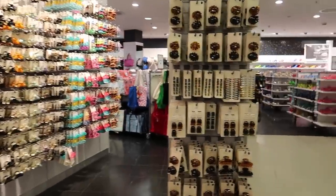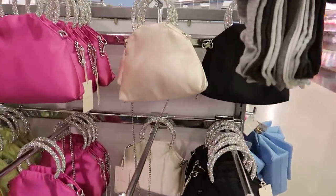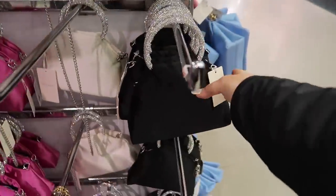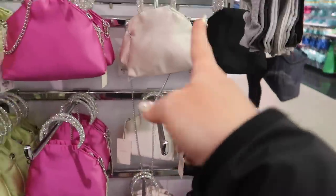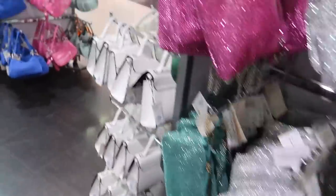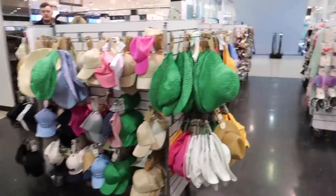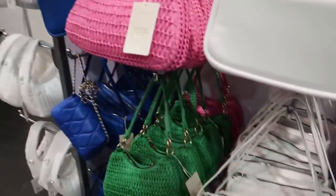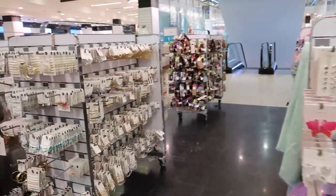So many clips. Into the handbag section, we've got these, which match that dress, if you guys remember, from a couple of videos ago. So these are like little clutch bags, £9. They got them in the black, the sort of satin beige, pink and green. We've got some of the basics. We've got a little bit of blingy ones. I mean, usually I'll tell you guys which ones are duping which designer brands, but at the moment, nothing is sort of catching my eye as pure dupes.